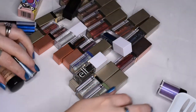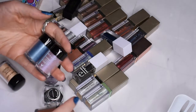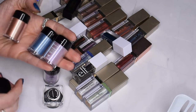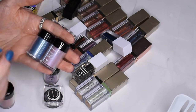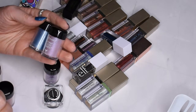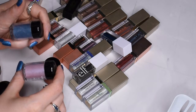And then I have a couple more pigments here. Some of these are from Wet n Wild when they did their, what was this collection that they did? They did the unicorn collection or something. I think it was a unicorn collection. When they created that dark unicorn handle brush, that's when these two came out. And they are somewhat duochromatic colors, so I'm going to go ahead and hang on to both of these.